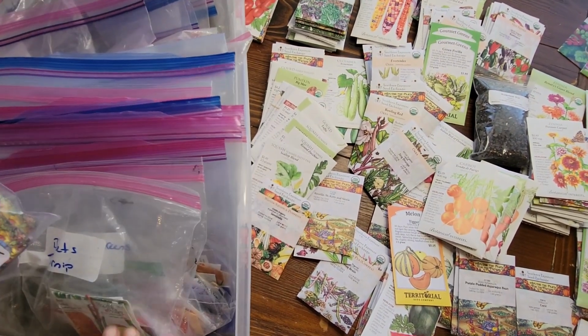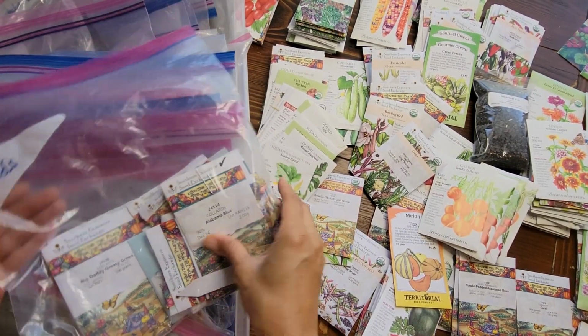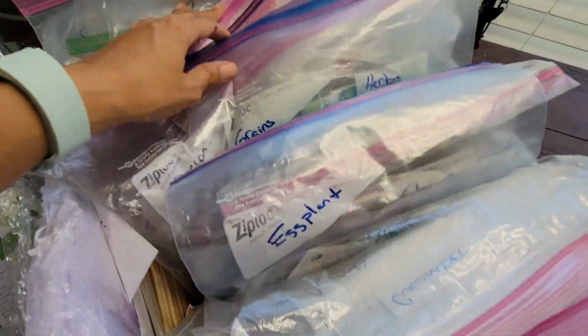And I know everyone was wondering where my collards are. Here it is. I made an order in the fall straight away. I always have a big collection of heirloom varieties.